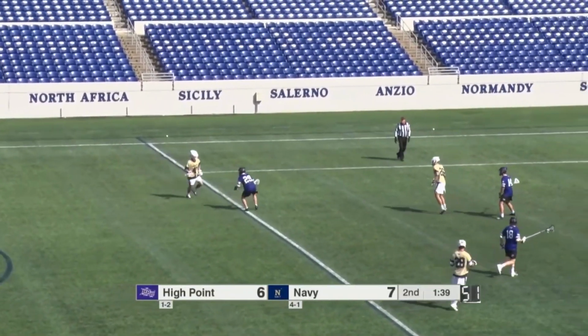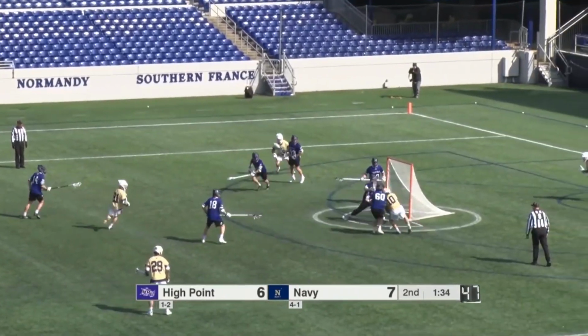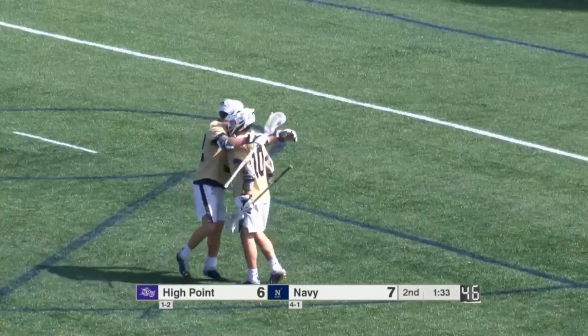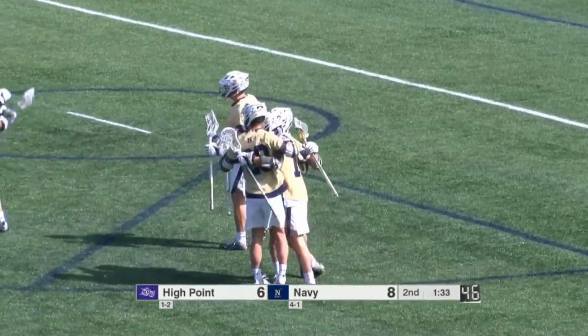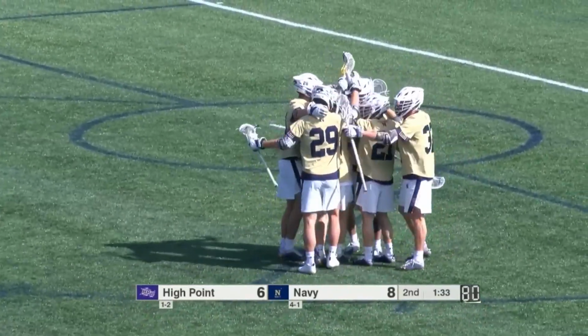Hewitt back the other way here for the mids. Hewitt down the left side. Hewitt feeds it down the crease, and what a goal by Tolker. I'm not sure how he did it, but the mids are back in front by 2, 8-6. Tulker's second of the contest.